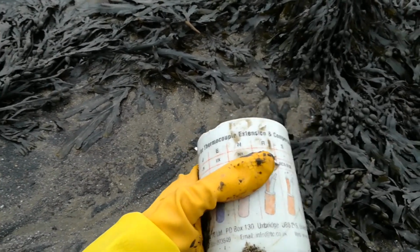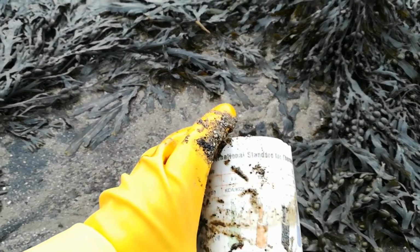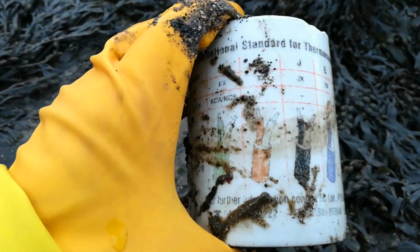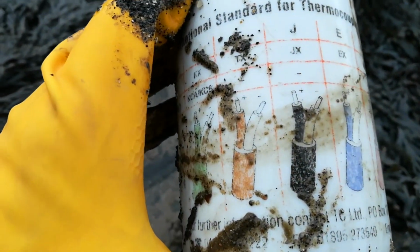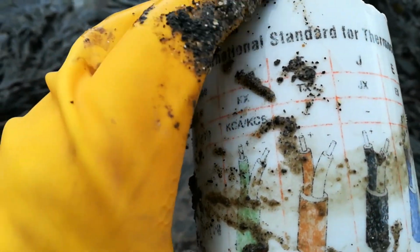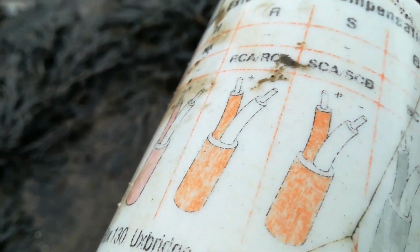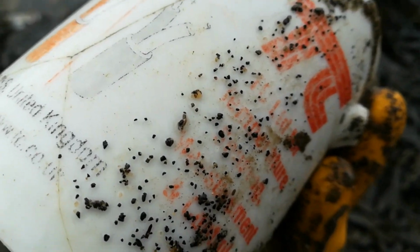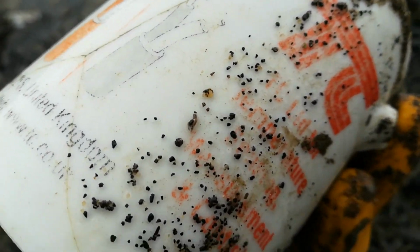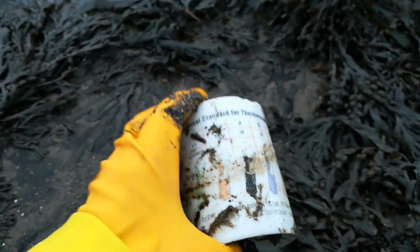There's a mug to do with wiring, it looks like. How bizarre. International standard for thermocouple extension and compensating cable. Cabic or something. Can't read that last bit.